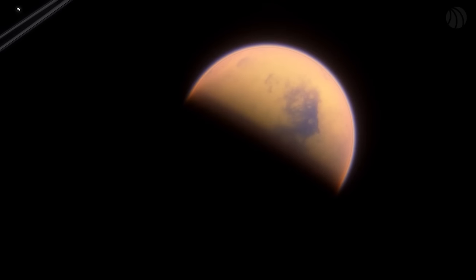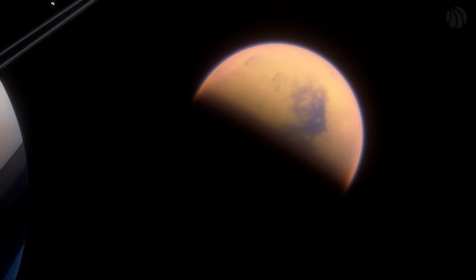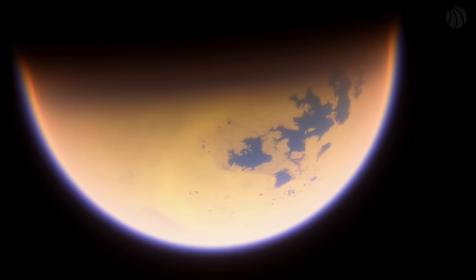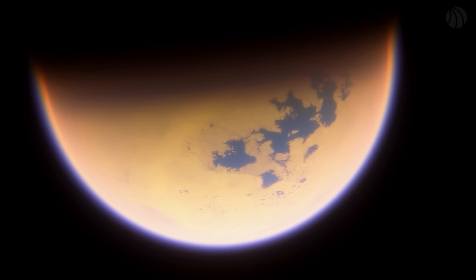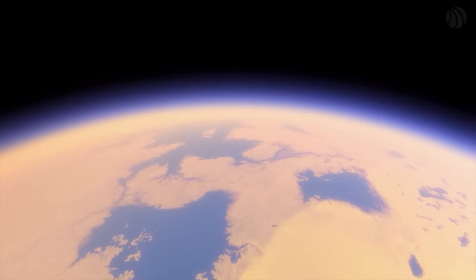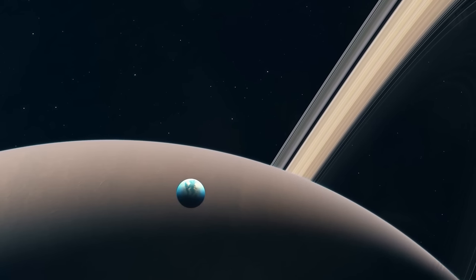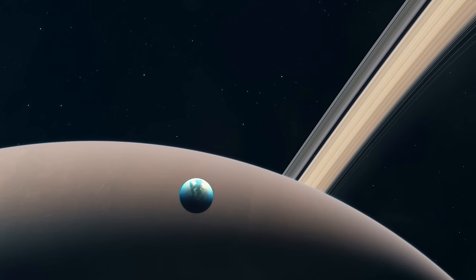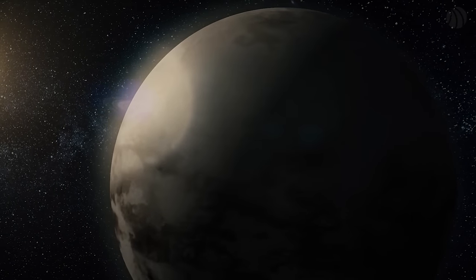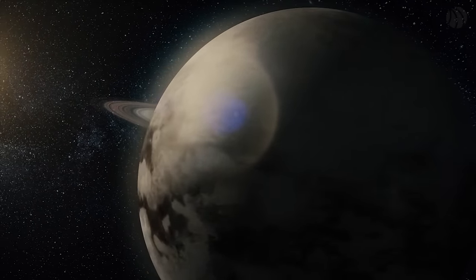Moving farther from Saturn, we find Titan, Saturn's largest moon and the second largest moon in the solar system after Ganymede. With a diameter of 5,152 kilometers, Titan is 5.5% larger than Mercury. Titan stands out as the only moon in our solar system with a dense atmosphere and liquid bodies on its surface. Despite its relatively small mass, Titan supports an atmosphere 1.5 times denser than Earth's. The atmosphere is primarily composed of nitrogen, over 98%, along with methane and other gases.